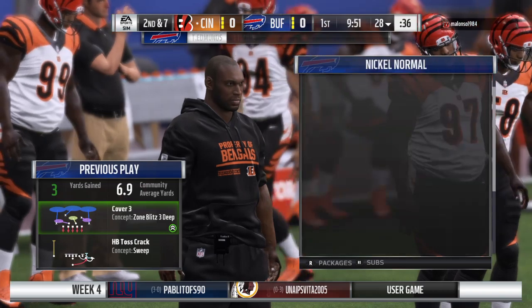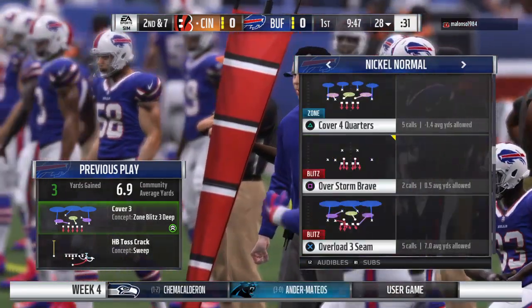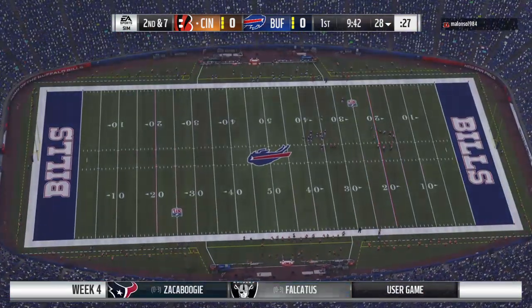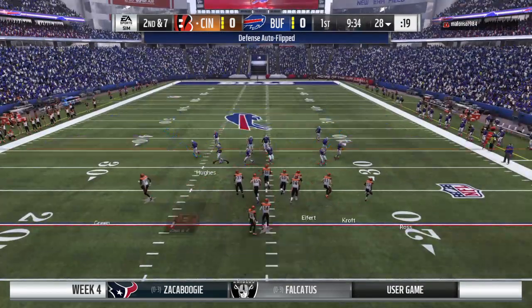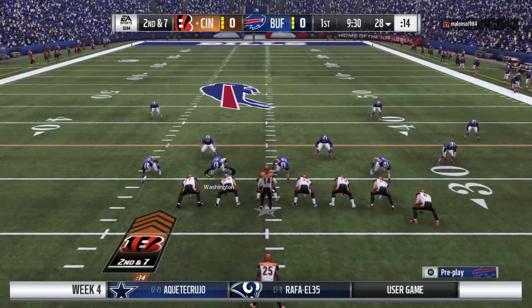Tremaine Edmonds there to bring him down. What's the old expression, 3 yards in a cloud of dust? In this case, it's dust-covered pellets. It's no longer that old grass that we used to play on, right, and chew it up. Now we've got that artificial surface. You see the pellets go up. Still a nice play by the defense. Here's 2nd and 7 now from the 28.